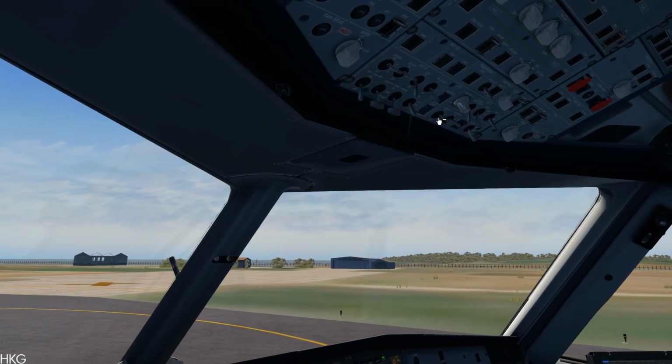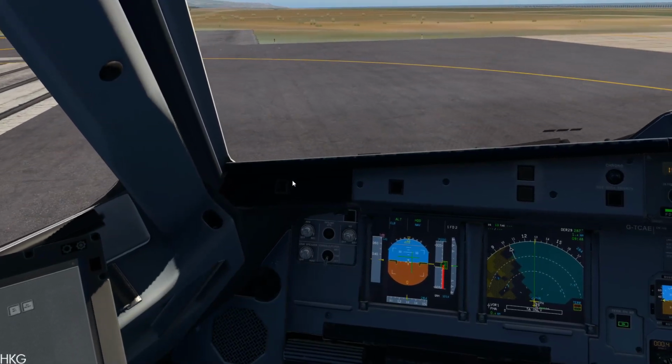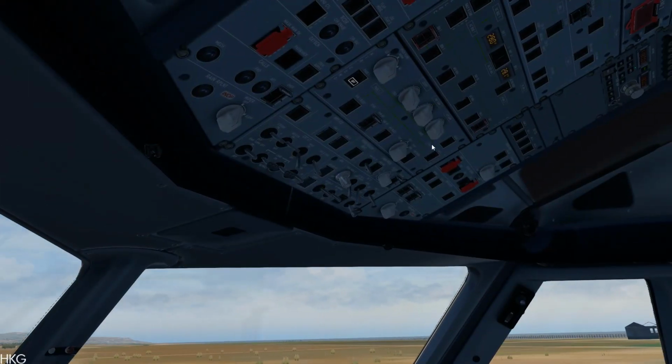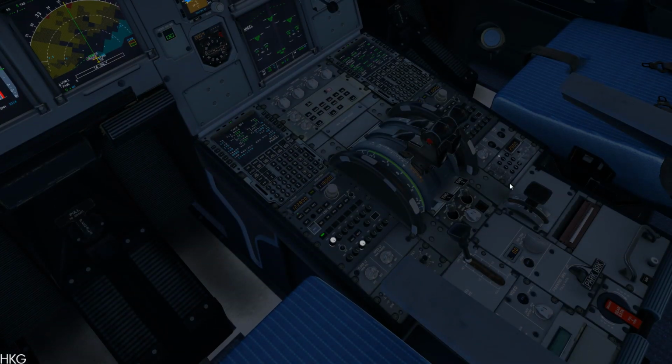Cabin crew, take off please, thank you. So, below the line, cabin is secure for takeoff. Slats set is normal, TCAS is TA/RA. The packs are off. NTS not required. Before takeoff checks complete.